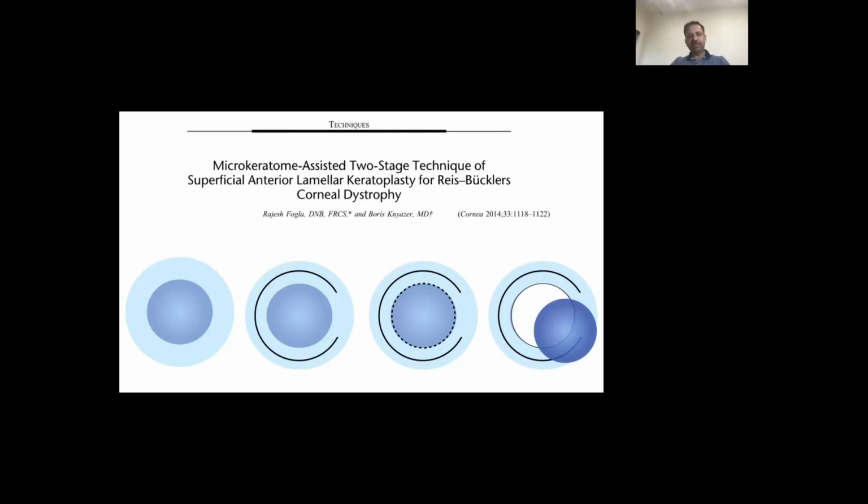And then you go back 3 months later and you do a small central trephination. Here we use a 7mm trephine, and you remove that flap in that 7mm trephination. And then you prepare a similar flap from a donor tissue and replace it in the central area. Let's look at the video that we have here.